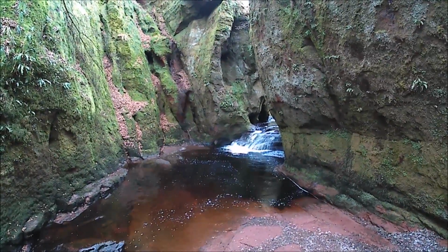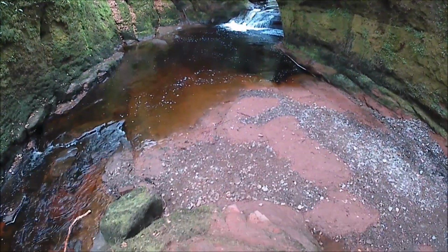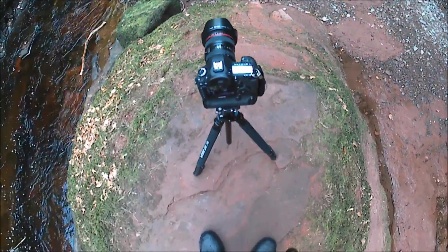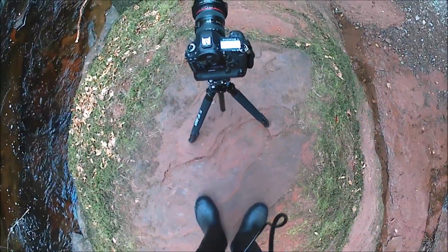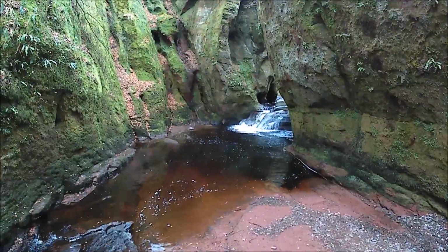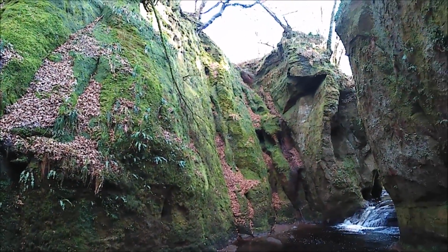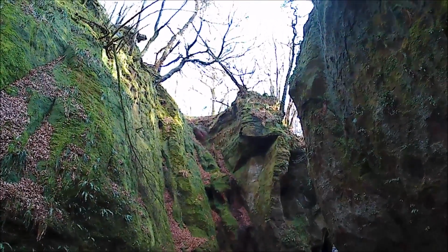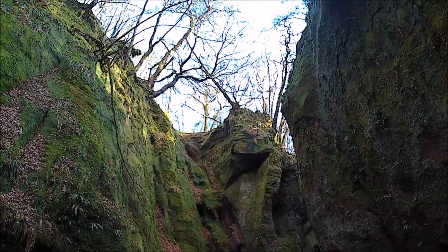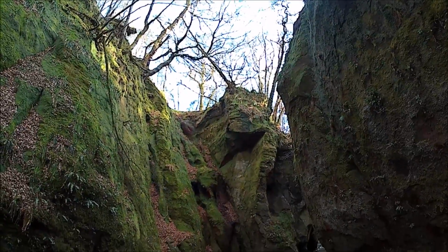So, now standing directly on top of the Devil's Pulpit. Taking a couple of pictures. And we're now down in the valley. So, the top of that ridge there is where I was standing a little while ago. And we could see down into this point here.